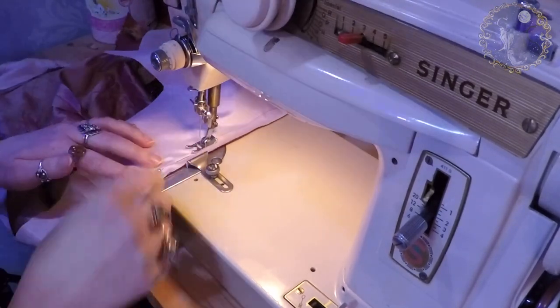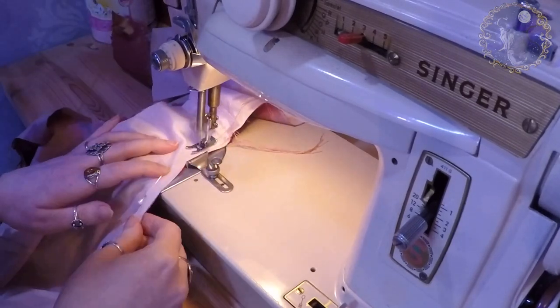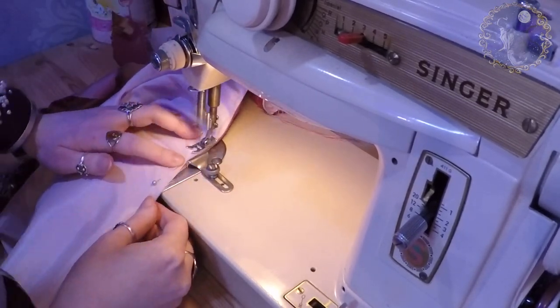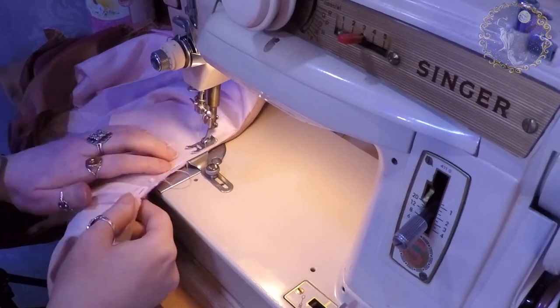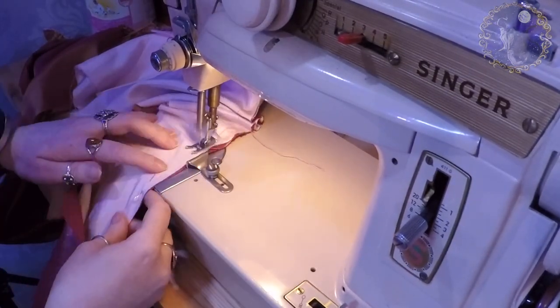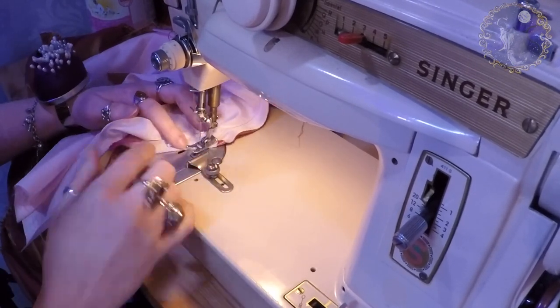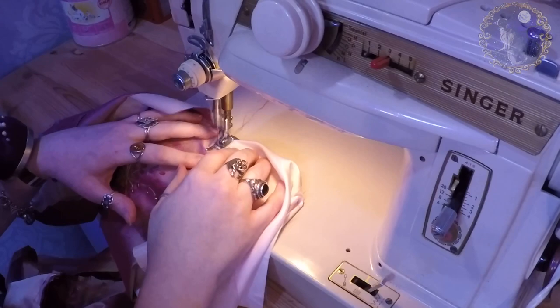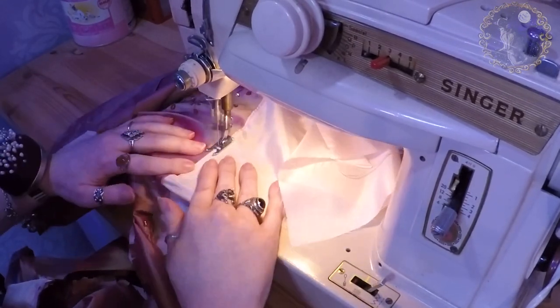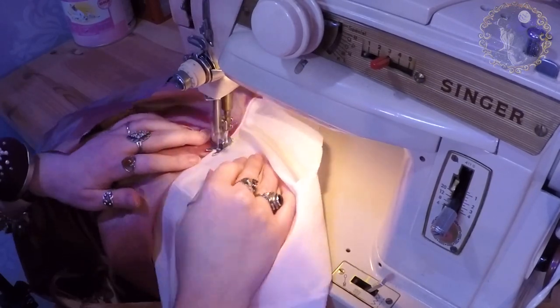And here I'm sewing the lining into neckline. And then I'm grading the seam allowances and I've clipped the curves. And now I'm understitching it. This helps to lay it smoothly.